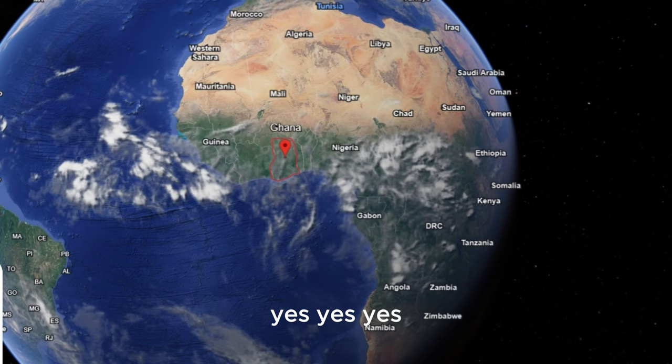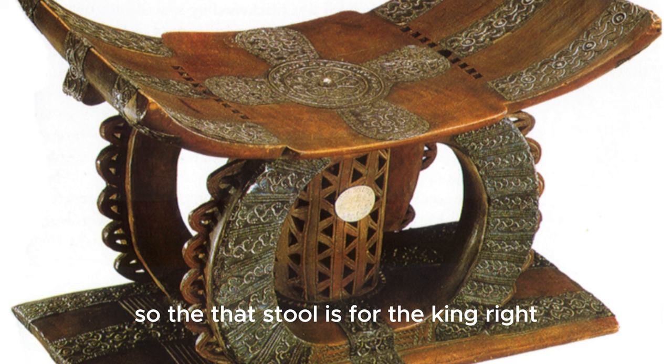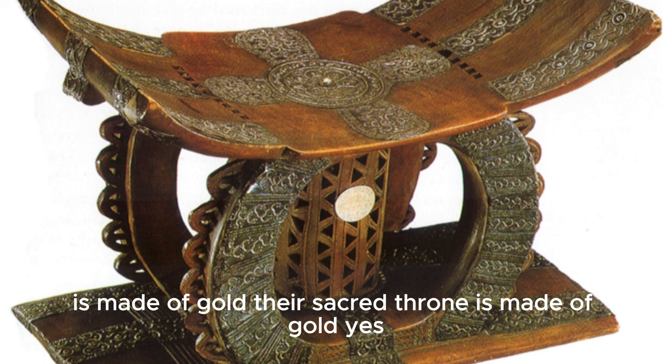Yes. So among the Ashanti people, they've got a golden stool. They refer to it as a sacred throne. That stool is for the king, right? So it's a sacred stool. A stool is also an artifact, right? Or it is also part of fine art. So their stool is made of gold. Their sacred throne is made of gold.